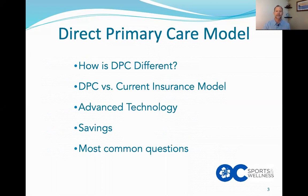So let's talk about the direct primary care model. How is it different? If we were to compare the direct primary care model to the current health insurance model, what are some of the advanced technology that we use to make the ease and simplicity of this model so user-friendly? What are some savings you can expect with the direct primary care model? And then we try to answer some of the most common questions that we get.